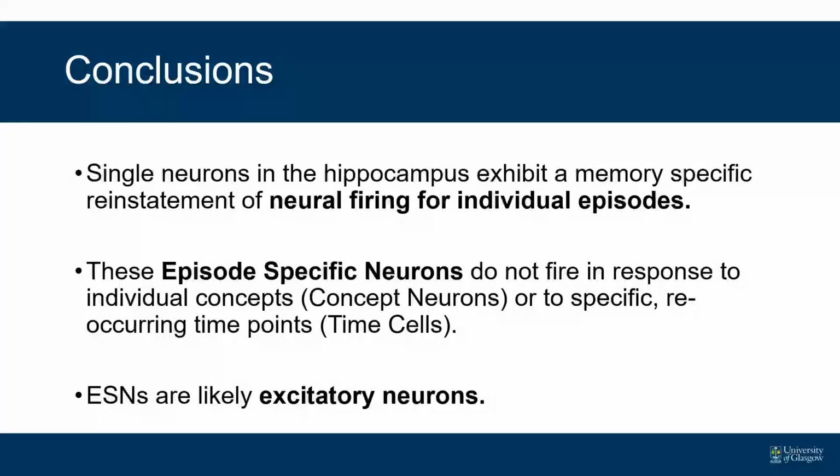So to wrap it all up, we find these single neurons that are coding for specific episodes. They're not coding for memory in general. They're not familiarity or novelty cells, as has been reported before. They're coding for specific episodes. And we find this code on the level of a single neuron, and because we don't take all of the recorded cells into consideration, it's not a population code. And these neurons cannot be construed as time cells or concept cells. And as I said just now, they seem to be excitatory neurons.